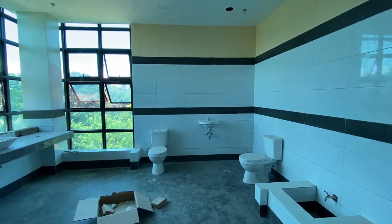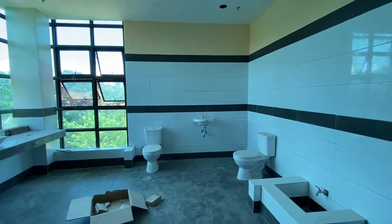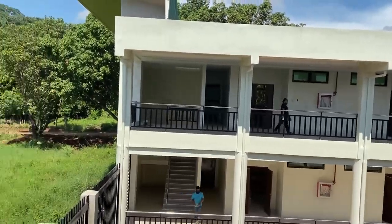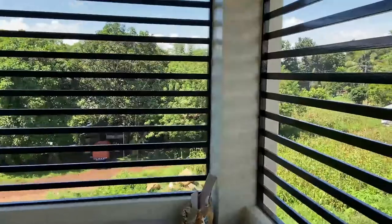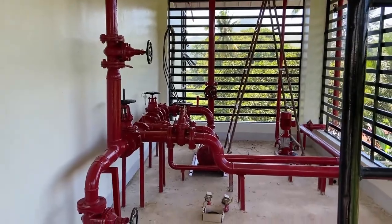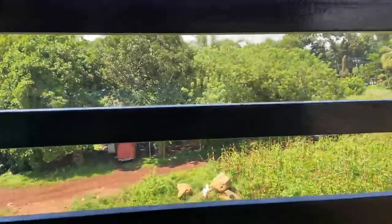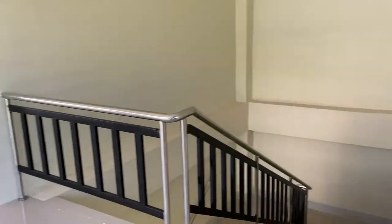Who designed this? There are some fixtures here. I don't know what this is for. Probably for the water. So let us now go downstairs.